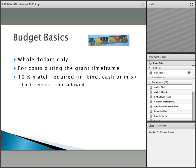And this applies from the top down. The state of Nevada does not take an indirect cost off of the LSTA program. So that keeps more money available to roll out to our library projects across the state. Now, allowable costs. This is the subject of two of the handouts that were posted. There's allowable cost tips 1 and 2. And as I mentioned, no indirect costs.